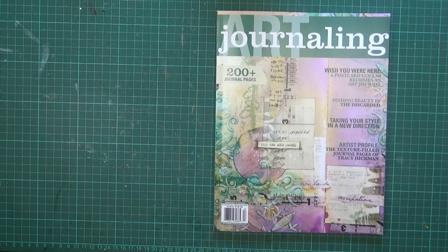I thought I would do a quick flip through of the art journaling magazine that I've got. Now this one is the October, November, December 2021 one. And it is actually the first one that I've got from my subscription that I continued on from last year.